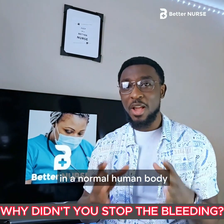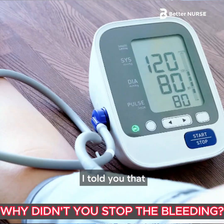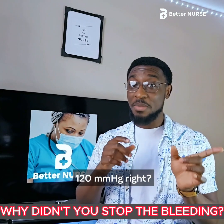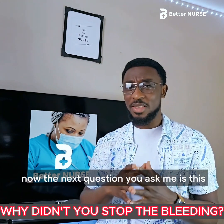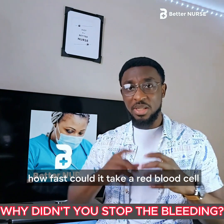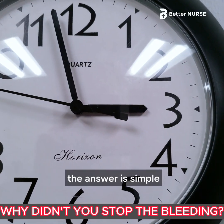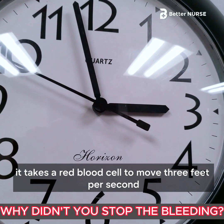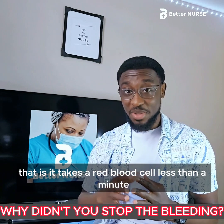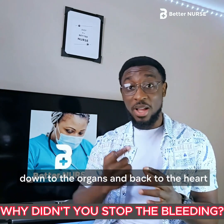In a normal human body, we have over 4 to 6 liters of blood. Now remember I told you that the heart pumps this blood within a pressure of 120 mm mercury, right? Now the next question you ask me is this: how fast does the blood move? How fast could a red blood cell move from the heart around the body and then come back to the heart? The answer is simple. It takes a red blood cell 3 feet per second. That is, it takes a red blood cell less than a minute, 45 seconds to be precise, to move around the body from the heart down to the organs and back to the heart.